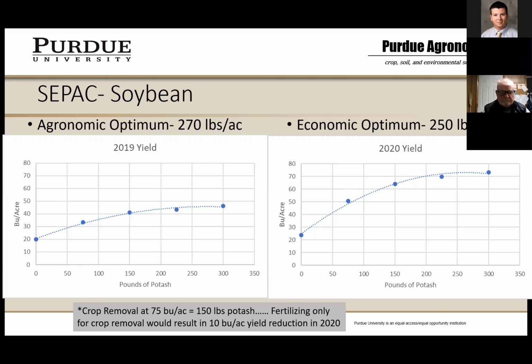So these are the 2 yield charts from 2019 and 2020. There was no difference between varieties in either year, so this data is just the two varieties averaged together. Something interesting is that in 2019, we planted in July, so these are sort of double crop yields. And the 2020 is much more realistic of a full season soybean crop.